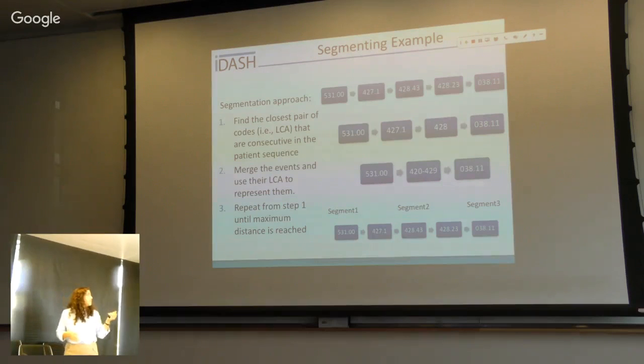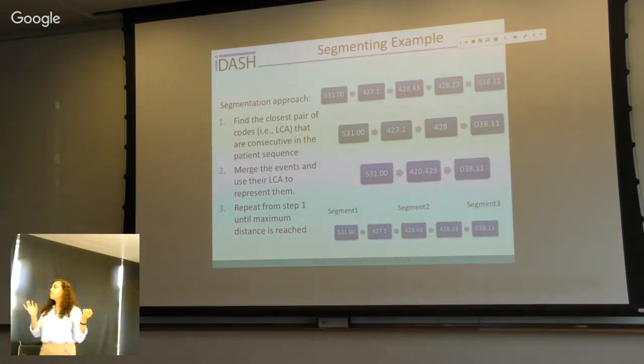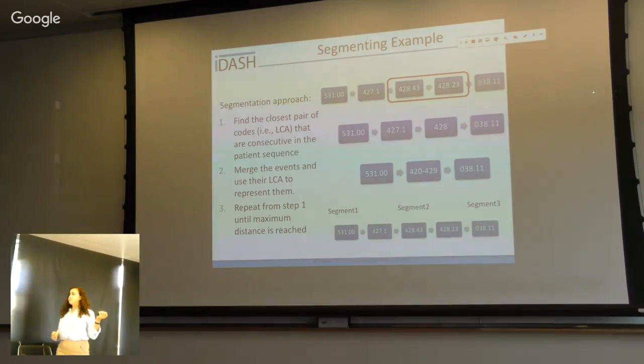For segmentation, what we did was we looked at each sequence and said, okay, let's find the closest pair of codes based on the ICD tree. Then we could merge those together and replace them with the lowest common ancestor. If I'm looking at the top sequence, even just by looking, we could assume that 42843 and 42823 are the closest. So we group those together and replace them with their lowest common ancestor, which is 428.